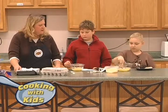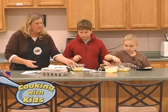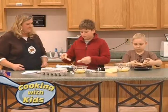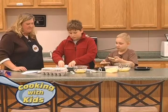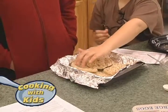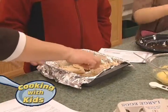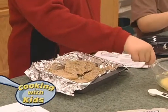Okay, now each of you are going to take your English muffin, open it up, and place it inside the pan. Like this? Yes, good job. Now you will each take turns. Noah, what you are going to do is put your egg mixture, divide it between the 2 halves of the English muffin.